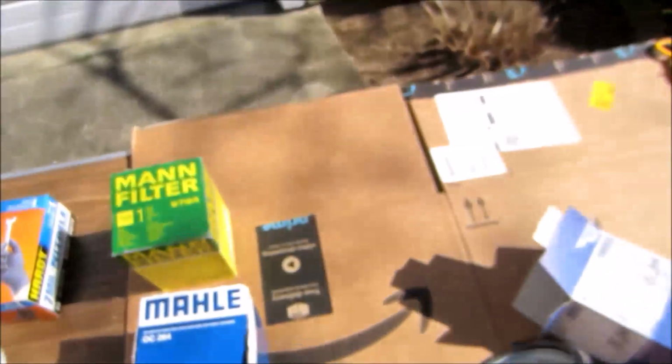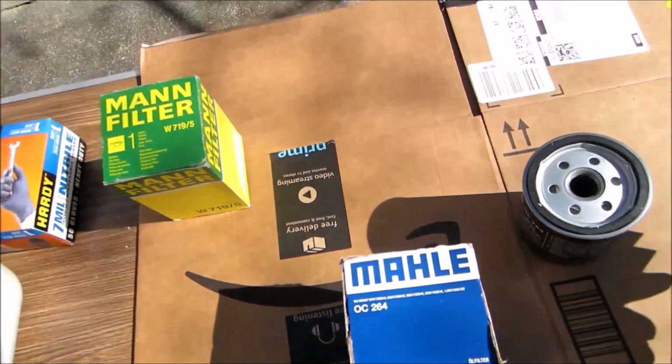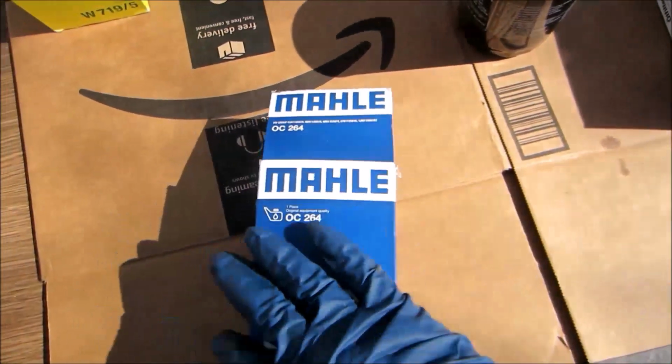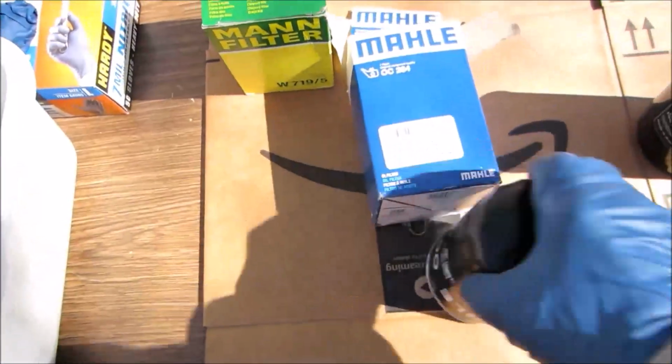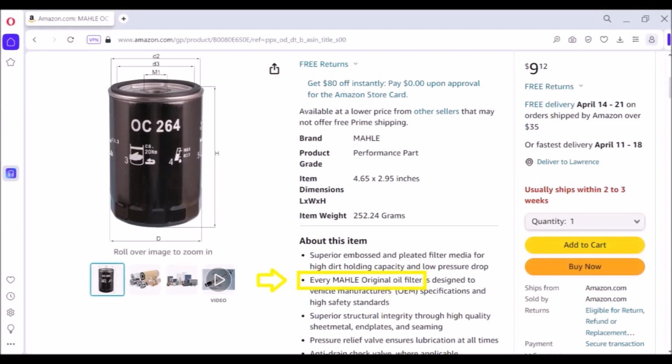Last one I have. So I ordered a spare from Amazon. Right away we can see there's something different. The packages are different. Guaranteed though, this is the original Mahle. That's what Amazon says. This is what the Amazon listing looked like on February 2nd, 2024. Keyword, original. After I complained that the product I received was not original, the vendor removed that word from the title. The listing looks like this now. But the vendor still claims it's original in the About This Item product description, as shown here.